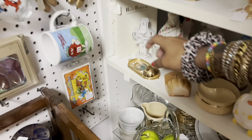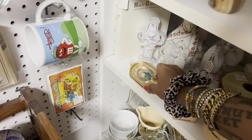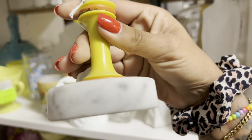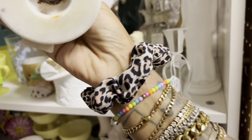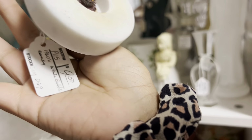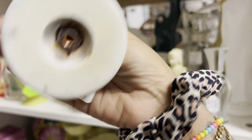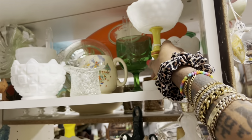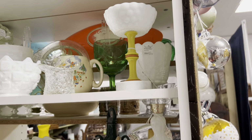What is this? Interesting. This is kind of unique. Compote. $9.50. That's fair. It's pretty unique. I'm not sure how well it would sell. It would probably do all right, but not quick enough.